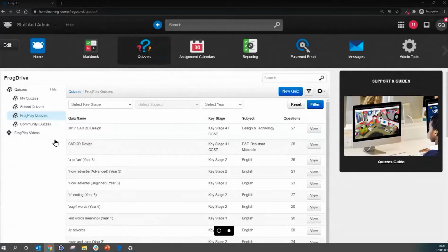Anytime you see a quiz that you like, you could go straight into assigning it to your class. But just as importantly, you've got duplicate quizzes, because it might well be that you see a quiz and you can view the questions and go into it, but go, nah, it's not quite right for my students. Well, instead of creating a brand new quiz, you could duplicate this quiz into your own area, edit it, and assign that out. It's really a huge time saver.